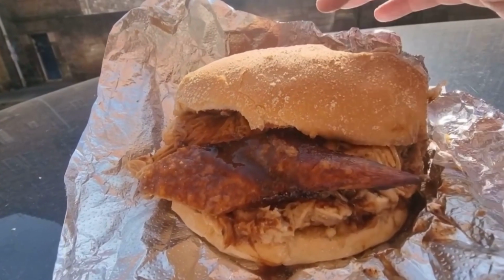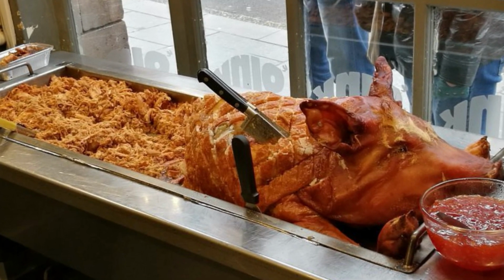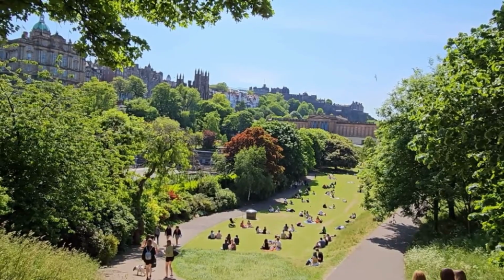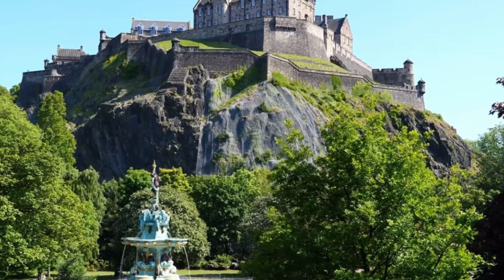Here's a pro tip. Ask for the crackling on your sandwich. It's crispy, savory, and adds a little extra crunch that takes the sandwich to the next level. Take your sandwich and find a spot in one of the nearby parks, like Princes Street Gardens. It's a great place to sit, relax, and enjoy your lunch while watching the world go by.